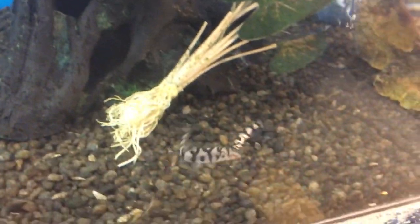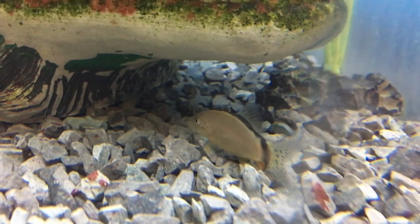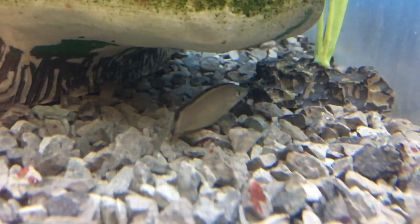Here are yo-yo loaches. You can tell they say yo-yo on them, and that is why they call them yo-yo loaches. Cool little fish. This is a skunk loach or skunk botia, and these guys are good. I always throw them in some of my tanks to clean out the snail problem.